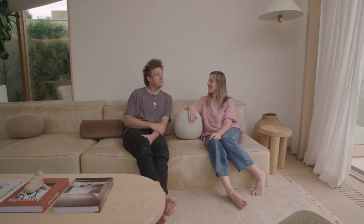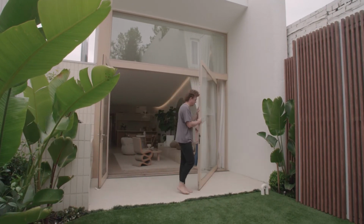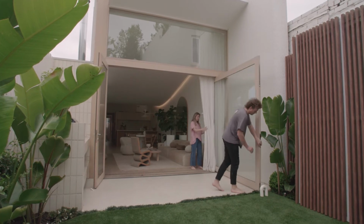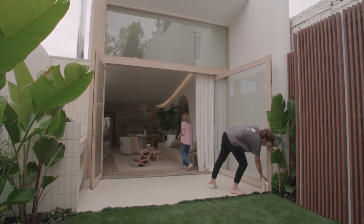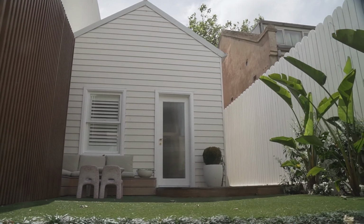A big part of this house is the connection with the indoors and the outdoors and connecting the two houses. So as you walk into the main residence, we've got a small entry door and then a 2.5 metre pivot door that weighs 250 kilos. So there's a bit of engineering that had to go in there, but that basically means that we can open up the whole facade of the house to the courtyard. There's nothing in the way from the inside to the outside.